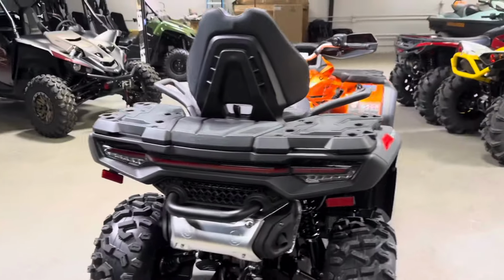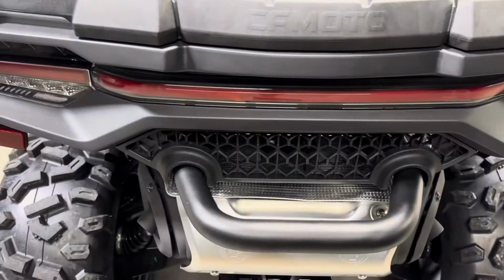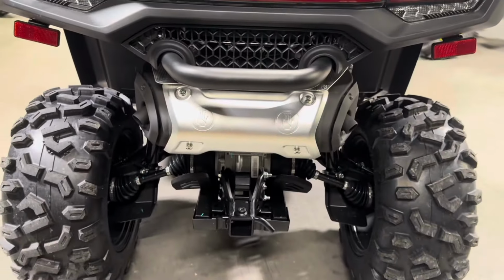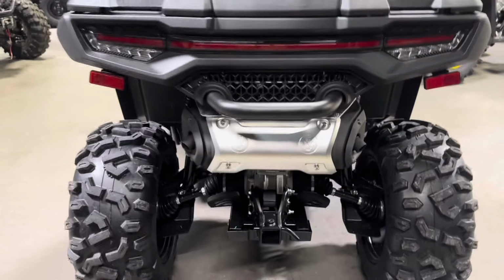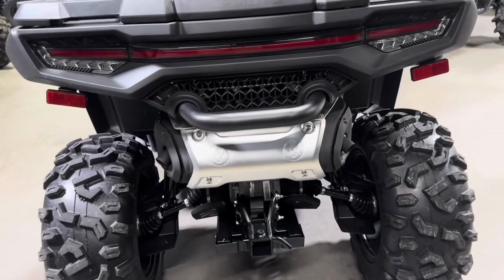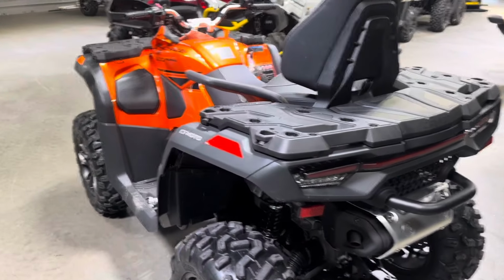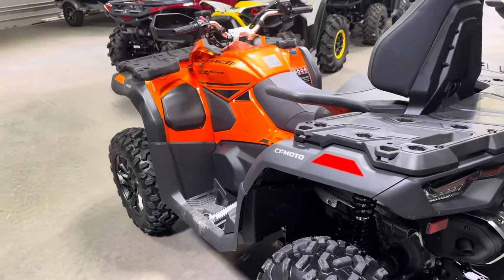Go around the back. This is a full LED light. We're going to light it up in just a minute. It's got the bumper on the back. Folks, 2-inch hitch. Again, 800 CT ATV. This joker will tow 1,800 pounds. That is up there. I am totally impressed that this thing will tow 1,800 pounds.